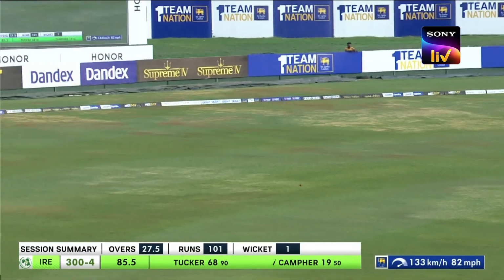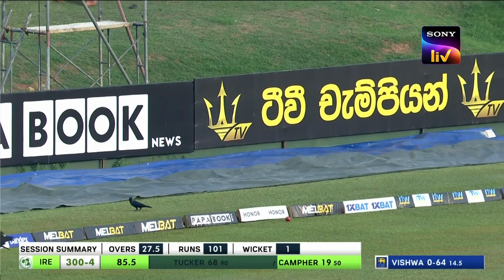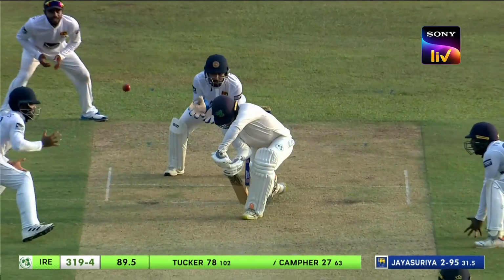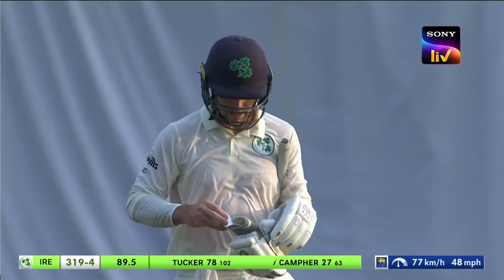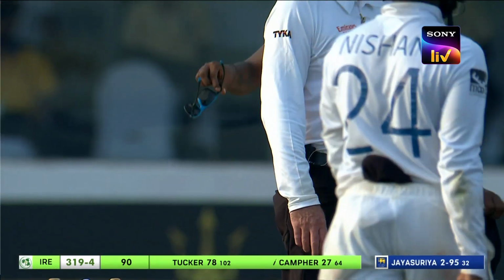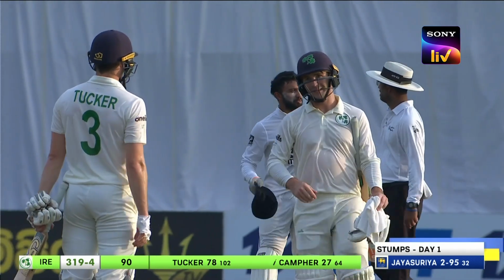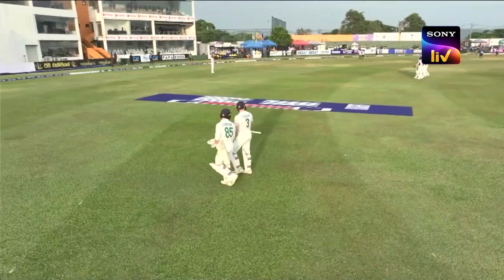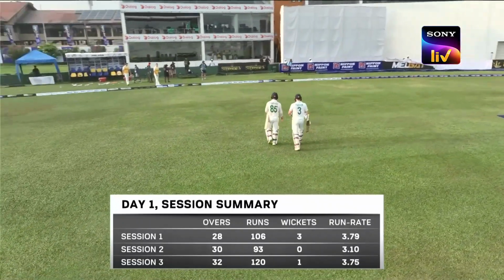Good shot. That is absolutely pinged off the middle of that Curtis Campher bat. Whoa. And Curtis Campher with terrific defence makes a statement for Ireland. These two, Curtis Campher and Lorcan Tucker, an unbroken partnership of 87. How well they have played. The men in green have come good today. Another good session for Ireland.